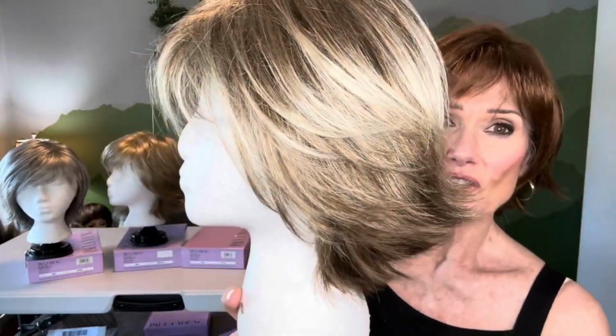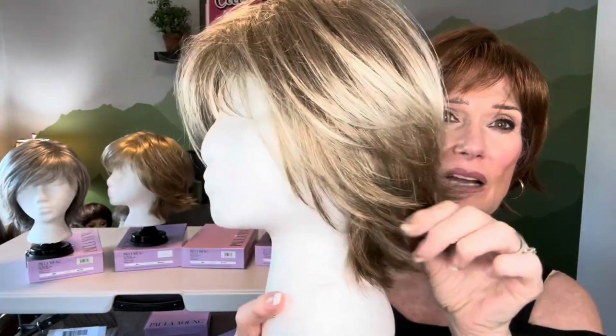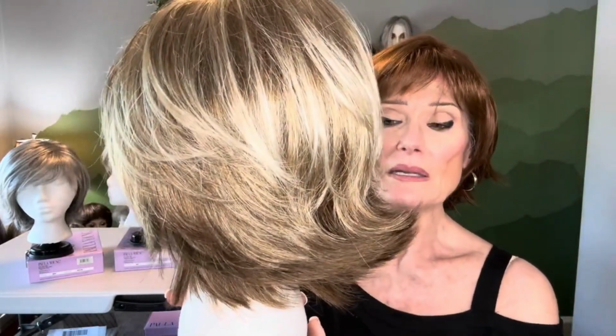Now let's look a little closer. You can see all the dimension, and look at that root area. It is a surprise. It does not have a colored root, a darker root. And again, the same as with the other young lady, this brown is not as dark as what it seems, but it is an ashy brown color, maybe something close to an 18, if you've looked on the color charts. But you can see the beautiful blends of highlights and lowlights. There you go. You can see on the top. Beautiful, isn't it?